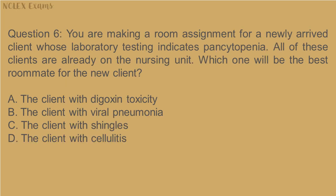Question 6. You are making a room assignment for a newly arrived client whose laboratory testing indicates pancytopenia. All of these clients are already on the nursing unit. Which one will be the best roommate for the new client? A. The client with digoxin toxicity. B. The client with viral pneumonia. C. The client with shingles. D. The client with cellulitis.